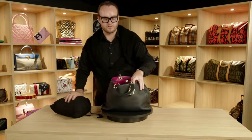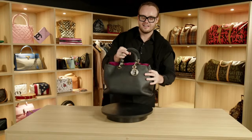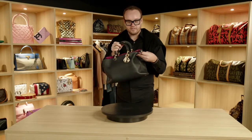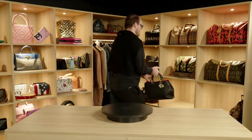$2,950 for this beautiful, beautiful piece. Absolutely stunning. I love this item. Actually, I apologize, guys. This bag is no longer going to be available. I just discovered there is a little bit of an issue with this bag. So we're going to take this one off the market.